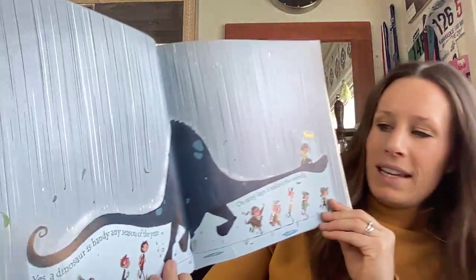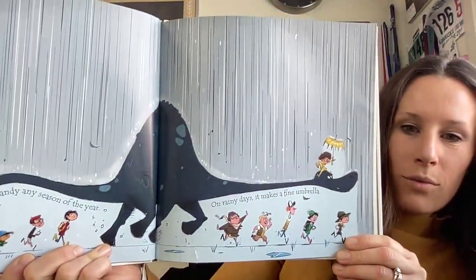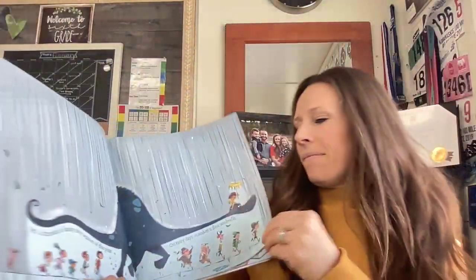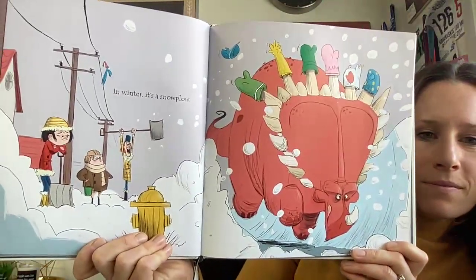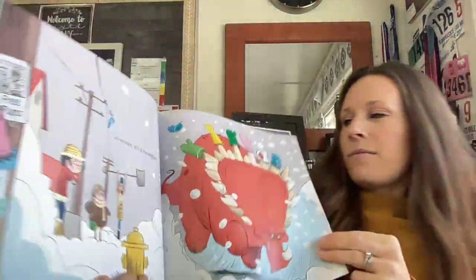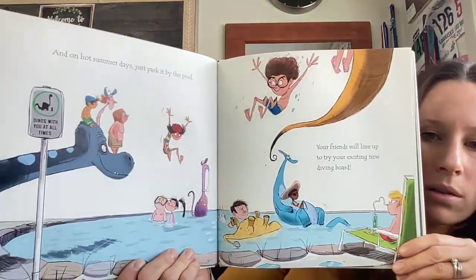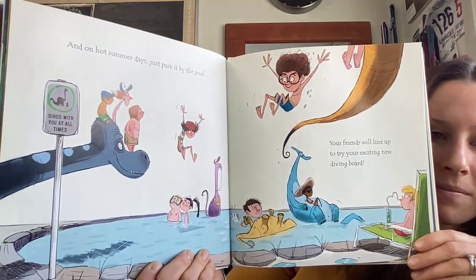Yes, a dinosaur is handy any season of the year. On rainy days, it makes a fine umbrella. In winter, it's a snowplow. And on hot summer days, just park it by the pool. Your friends will line up to try your exciting new diving board.